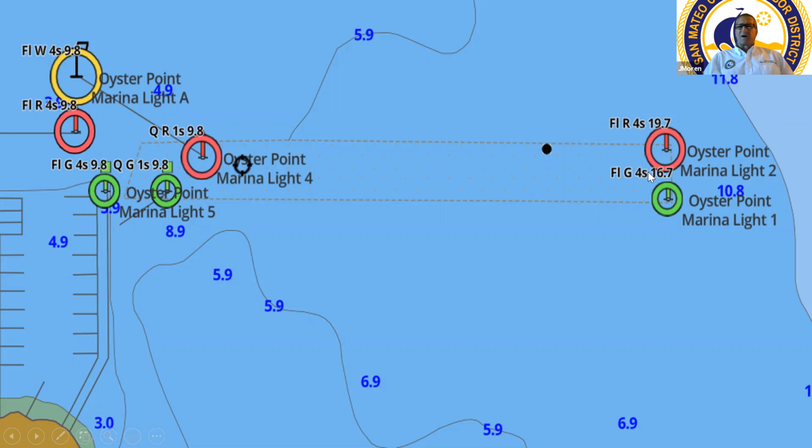So as you can see, just like with all navigation aids for entrances to inlets or harbor entrances, exits, it's red right return. So the furthest north of the channel markers is a flashing red, and the further south is a flashing green to indicate that approaching vessels, if they're approaching from between those two channel markers and stay in the channel, they will have safe navigation area to enter into the marina. As you can see here in the chart, the mean low depth is between 11 and 12 feet.